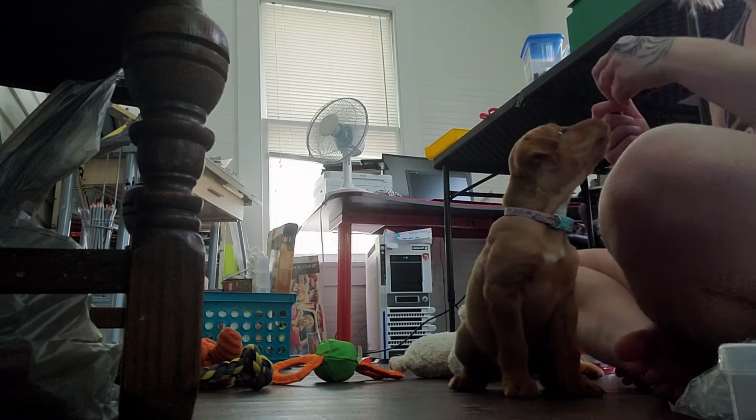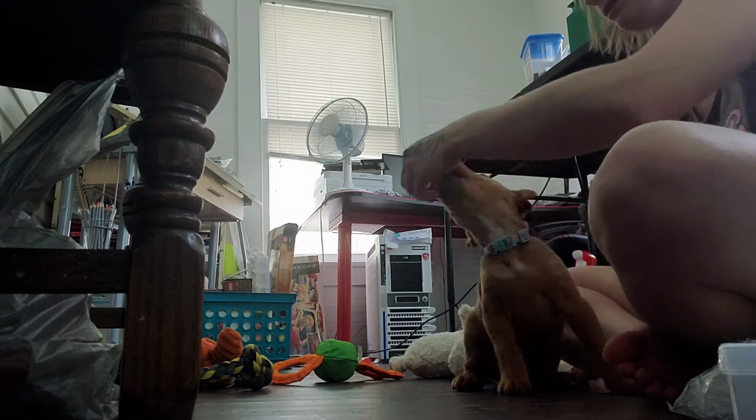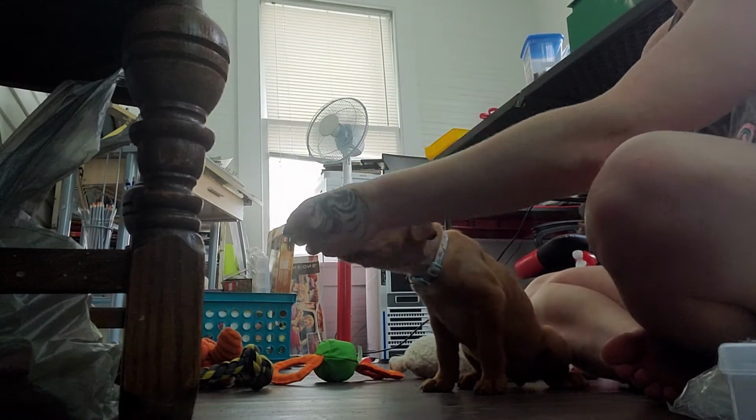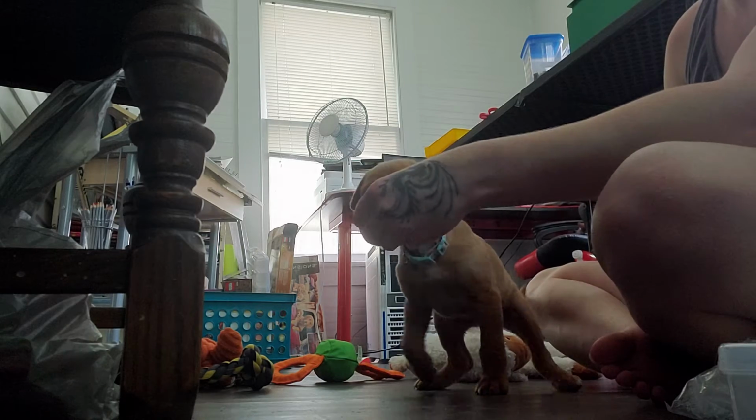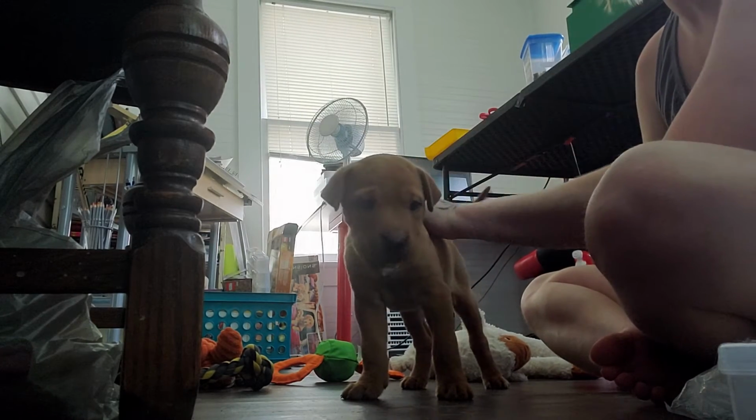You can do it under chairs and things like that too, depending on the puppy. Sometimes it's really hard. Basset hounds are very hard to teach down. I've done that before. Alright, let's do a stand. Good job. Good job, yes.